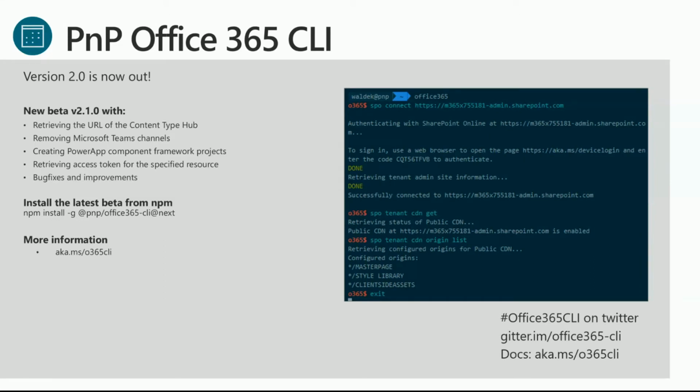So if you haven't tried out the CLI, definitely give that a shot. It's a fantastic cross-platform solution. Gives you a lot of fantastic commands, really easy to use, and really powerful in terms of managing your SharePoint deployments, or setting up test environments, or setting up actual production environments. And there's no reason not to use it for that as well, of course.